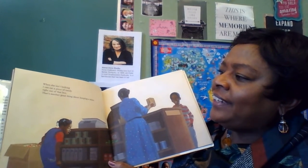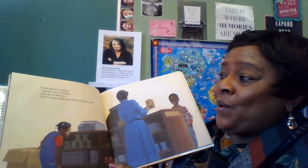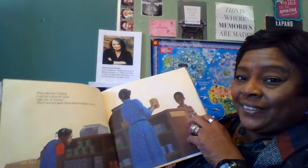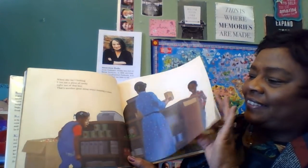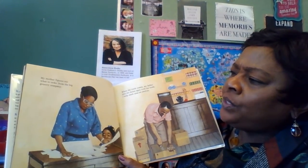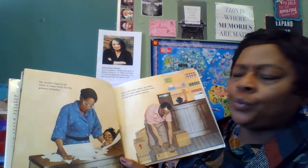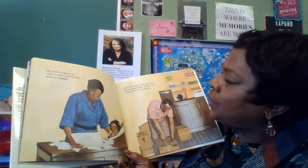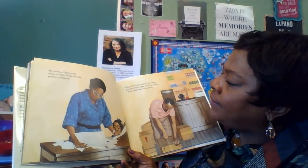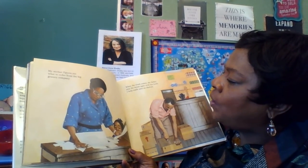When she isn't looking, I can eat a piece of candy right out of the box. That's another good thing about keeping a store. My mother figures out what to order from a big grocery company. When the truck comes, my father slits the box open with his knife. I help stack cans on shelves.